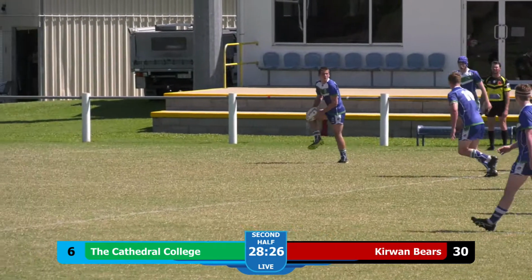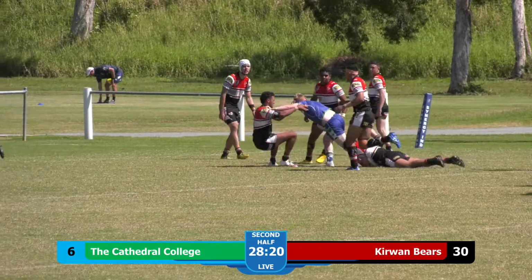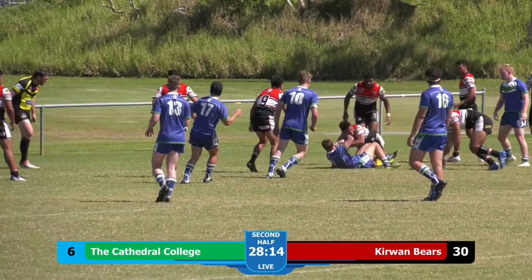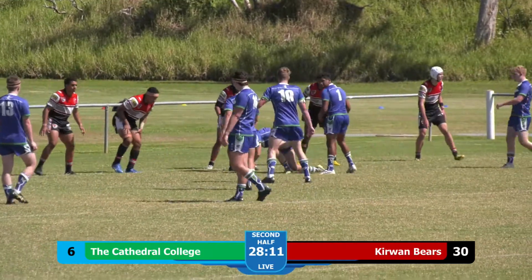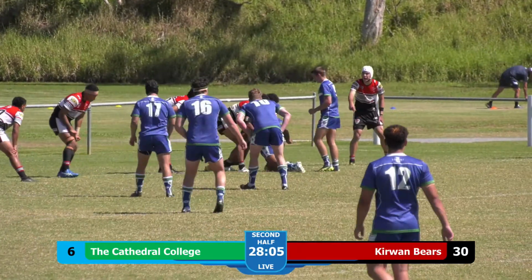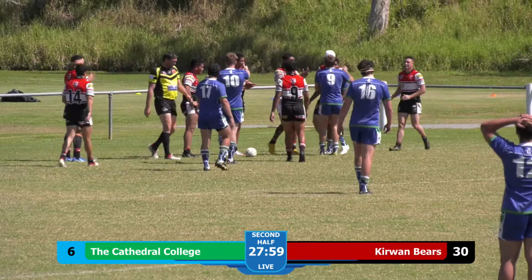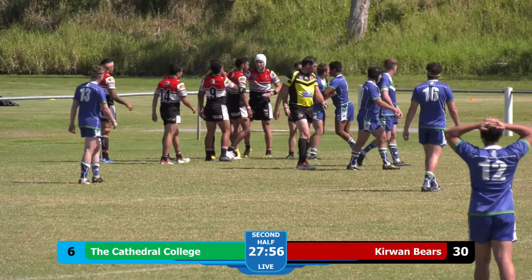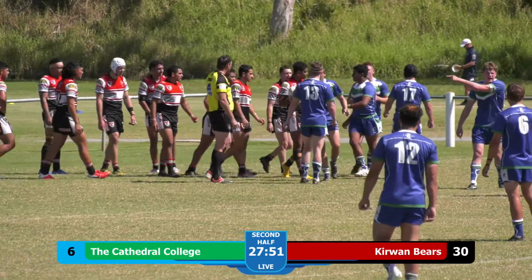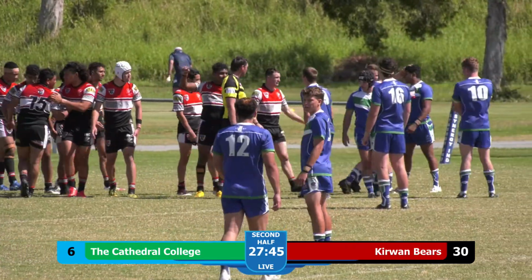Very good ball position here with the TCC tap. And Curtis Farr, just good post-contact metres, takes it right within 5 metres of the Kirwan Bears try line. Play the ball short. Defence holds up just off their own try line here. This will test the Kirwan Bears defence as both fullbacks come together there. 2 metres out from the try line. Kirwan's gone quick. There's a little fumble in the play of the ball. The referee's picked it up, and a little bit of a tussle over there. Come on, boys. And I think you'll find there'll be a scrum 15 metres out from the try line, and it'll be the Kirwan Bears feed.